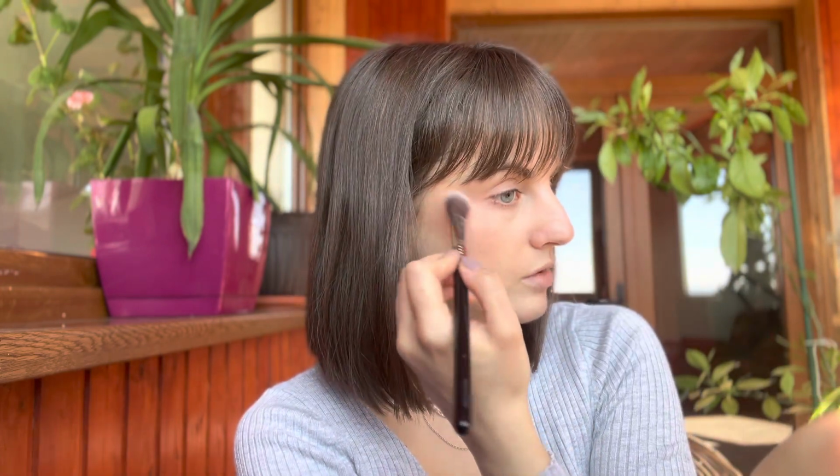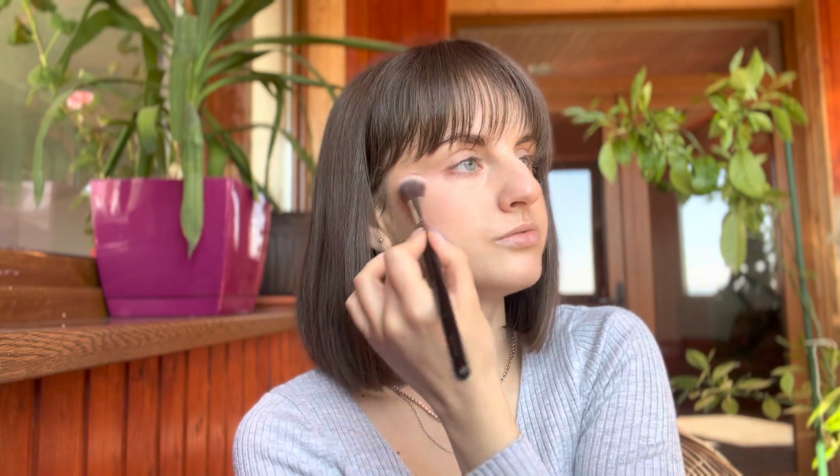I'm also going to use some highlighter, even though I don't find it that necessary these days, but I'm going to use my e.l.f. Baked highlighter in Moonlight Pearls. If I'm not filming, usually I will skip it, unless I'm doing like a full glam going out type of makeup. That's when I'm going to apply highlighter. But for everyday looks, I usually skip it. I know it's pretty. Maybe I'm just lazy and that's why I skip it. I'm gonna use a bit of that on my inner corner as well.